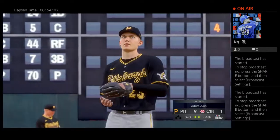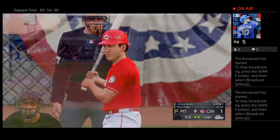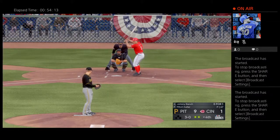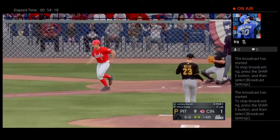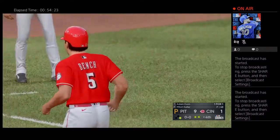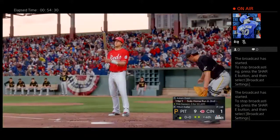Now with the bases empty, I think he needs to be careful not to just groove one here just because it's 3-0. He's a guy that could ambush you and lose one over the wall. Pitch on the way. And this is taken low for ball 4, and they'll have themselves a 2-out base runner here after all. Well, they were obviously pitching around him there, and I don't blame them. With the bases empty and 2 outs and a hitter of this caliber at the plate, make somebody else beat you.